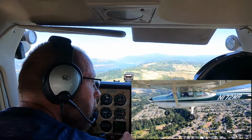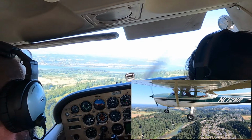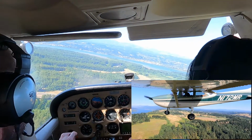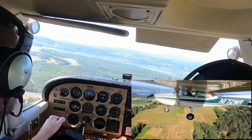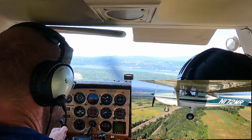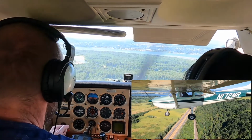Okay, let's turn. Clear right, clear left. Good. We're pitching for 70, 60 is fine. No slower. See how we're climbing? We want to descend. Lower that nose just a smidge. Pitch for 70. Notch of flaps. Only one notch. Lower the nose. Retrim. 60.